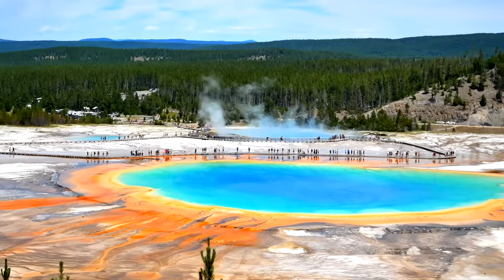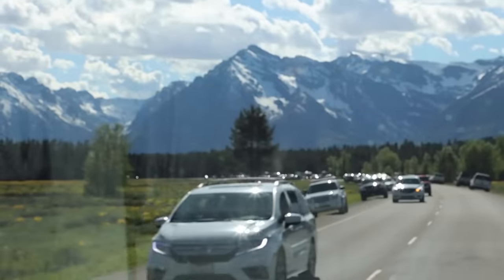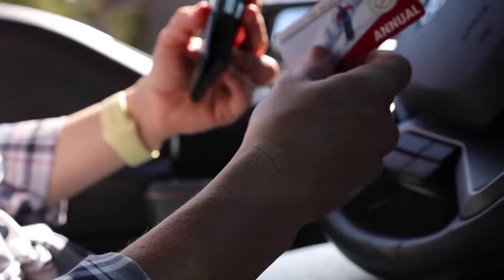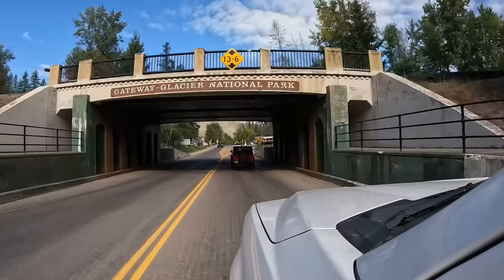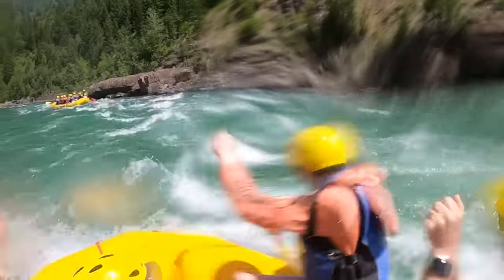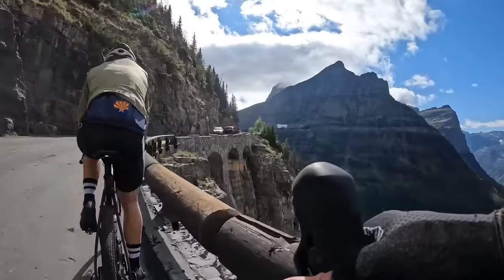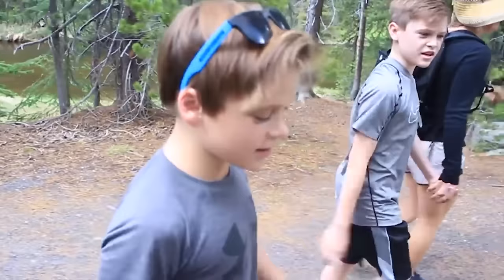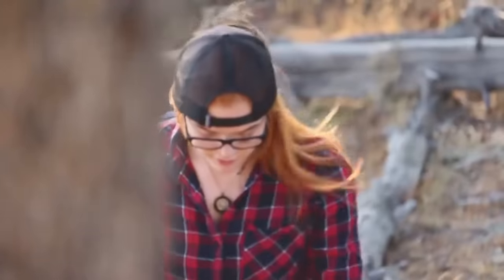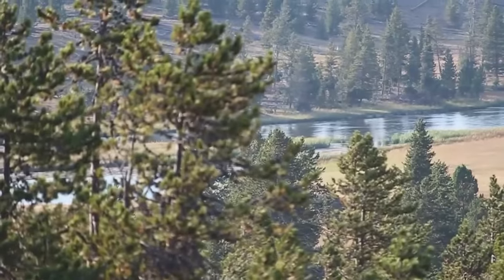Grand Teton, Yellowstone, and Glacier are three of the most popular national parks in North America. For many of us, traveling to all three on a single trip is a bucket list adventure. We've visited all three of them at different times over the years, and we know which spots stick out in our memories and leave us wanting to come back.